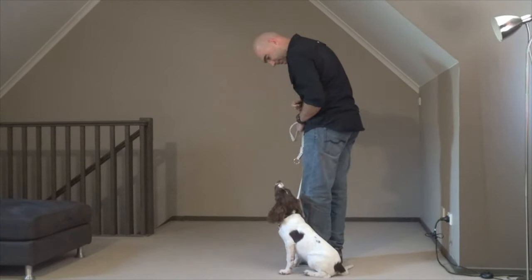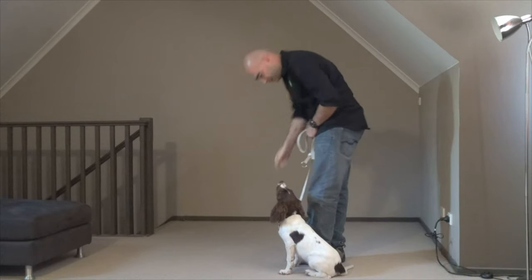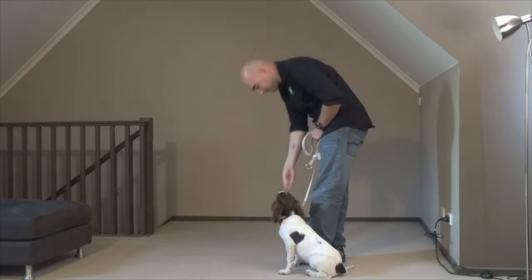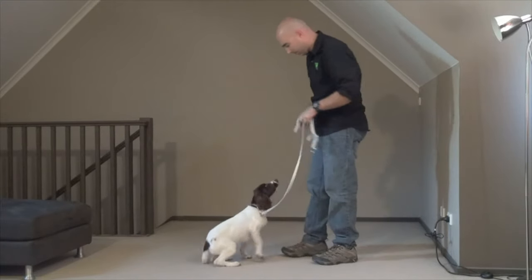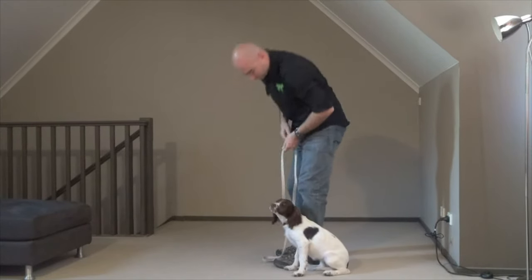Bow. Look. Yes. Bow. Look. Yes. Good girl. That's a good girl. Bow. Look. Yes. If the puppy moves between rewards, we just put it back in that spot and continue the exercise. In this way, the puppy is learning it must give us all its attention.